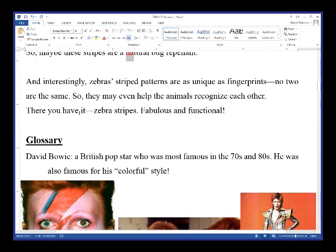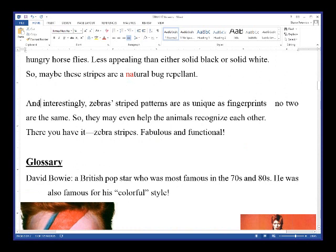Wunderbar. And Miguel. And interestingly, zebra stripe patterns are as unique as fingerprints. No two are the same. So they may even help the animal recognize each other. There you have it. Zebra stripes, fables and function.